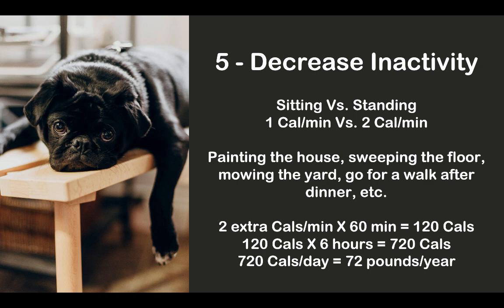All right, so sitting versus standing. Sitting is about 1 calorie a minute, standing about 2 calories a minute. If we're standing and moving around, maybe about 3 calories a minute. So 2 extra calories per minute times 60 minutes is 120 calories. So for an hour of moving around doing stuff instead of sitting, I might get 120 more calories burned in that same amount of time.